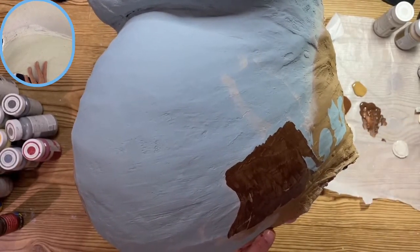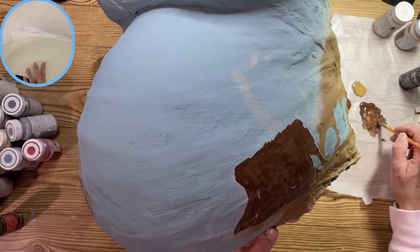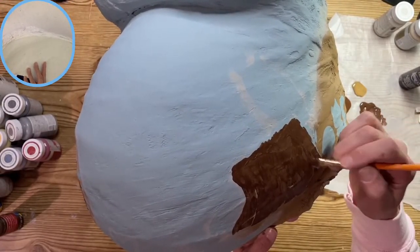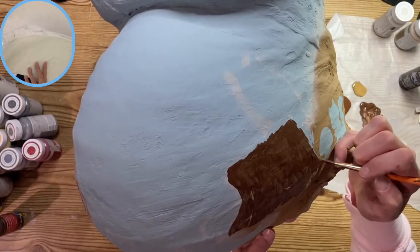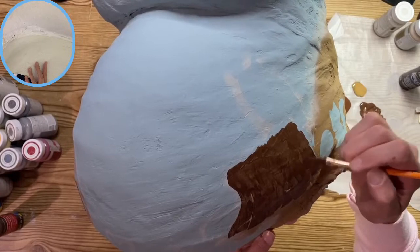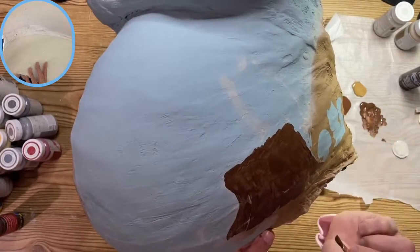And this is what I'm using right now, Burnt Umber by Americana Deco Art. Acrylic paint. I really don't have a big selection of paints, but I'm enjoying this, so I might get some more.